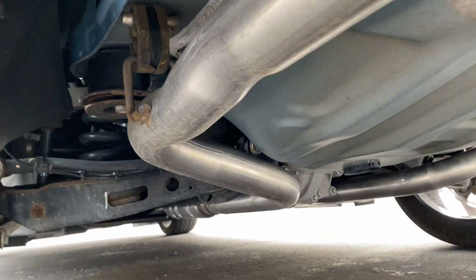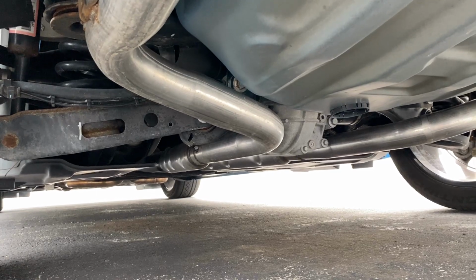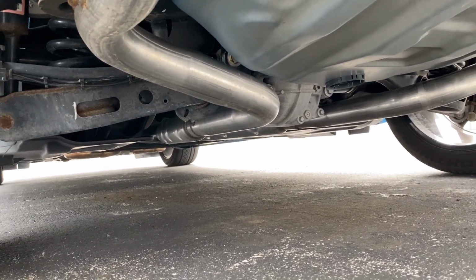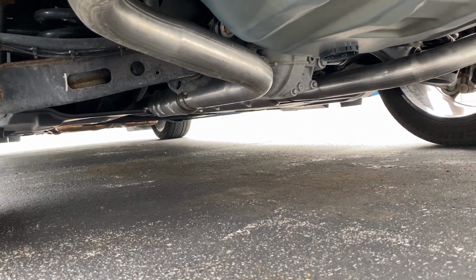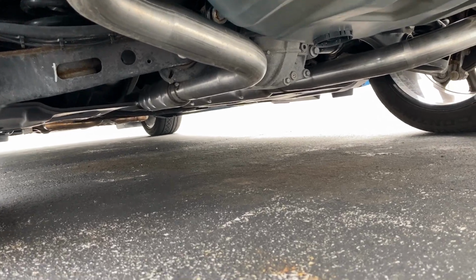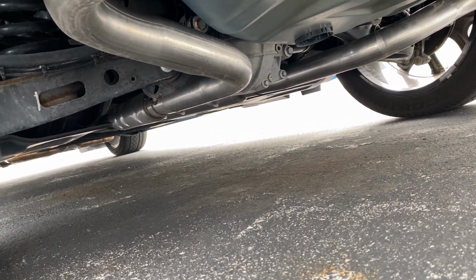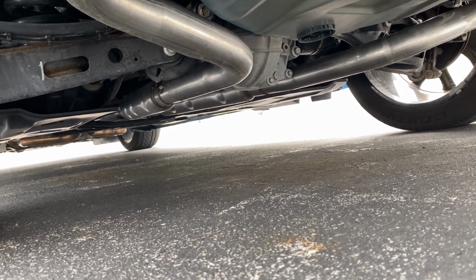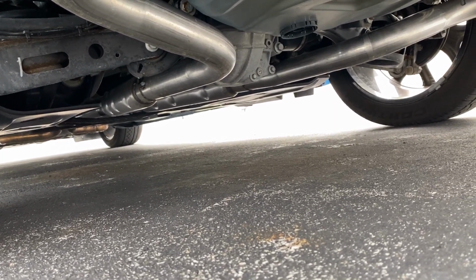Well, the diameter of the system has changed from 2¼ to 2½ inch. I believe once the downpipes reach the X pipe factory, it is 2¼ but the X pipe is now 2½. Everything else is 2½, and I believe the core diameter of the new mufflers is also 2½. So in the middle there we have the medium power sticks from classic chambered exhaust, and I can leave a part number down below if you have a Charger and end up wanting to try these out.